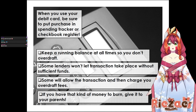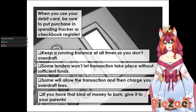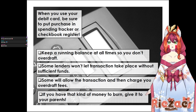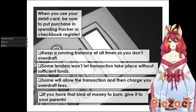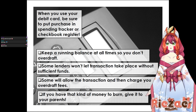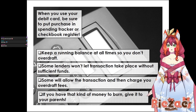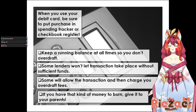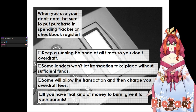Some will allow it to happen no matter how small it is, and then charge you an overdraft fee. Overdraft fees typically fall into the range of $15 to $35. So, based on the financial institution that you are banking at, you could go over just like 40 cents in your bank account, and your bank could, justifiably, because it is in the contract you signed to open that bank account, charge you $35 for going over.